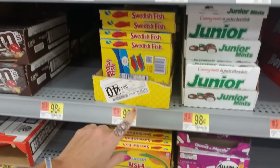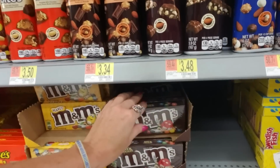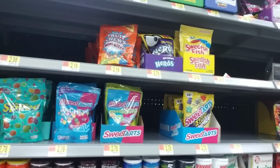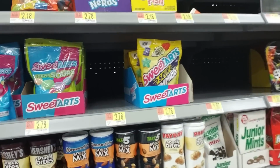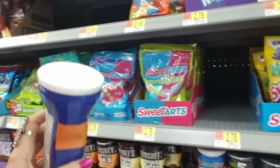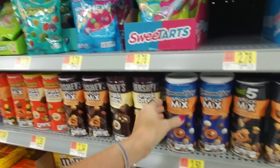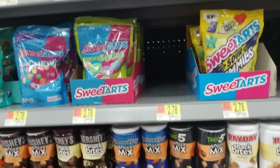And more Swedish Fish. And we have M&Ms that come in these little packs. And then you have Snack Bites. Like a convenient little container that you can hold and take with you. It has a lid on it so you can close it up.